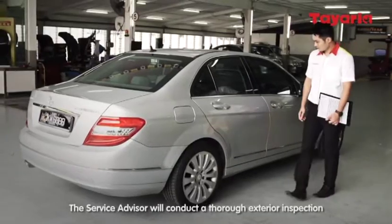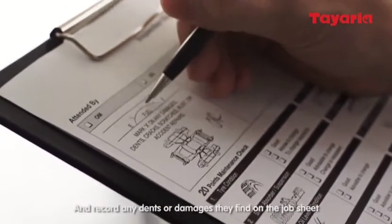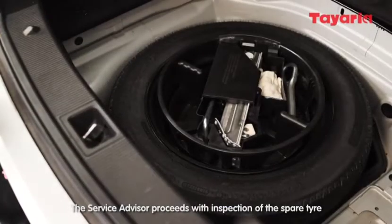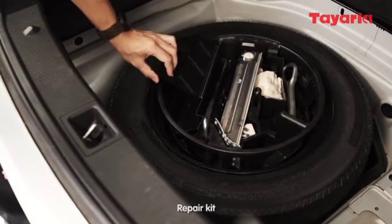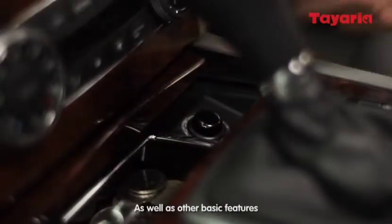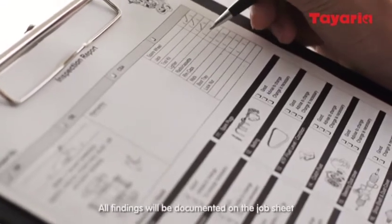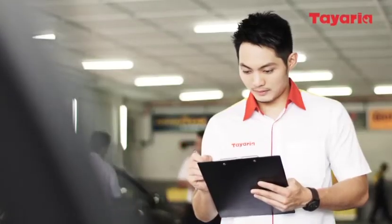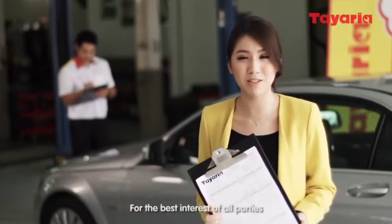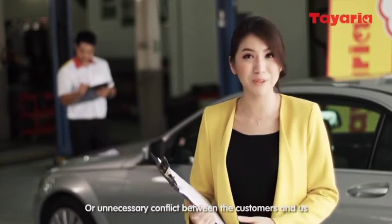The service advisor will conduct a thorough exterior inspection and record any dents or damages they find on the job sheet. Once the exterior inspection is completed, the service advisor proceeds with inspection of the spare tire, repair kit, fuel gauge, car cigarette lighter fuse, as well as other basic features to ensure that they are working properly. All findings will be documented on the job sheet. Proper inspection and documentation are vital for the best interest of all parties. This is to avoid any misunderstandings or unnecessary conflict between the customers and us.